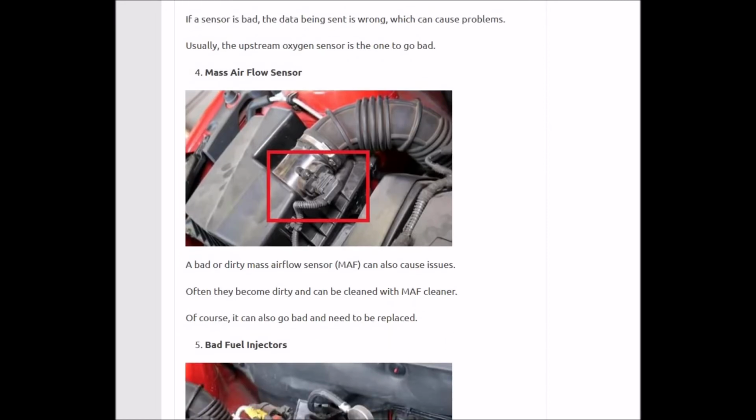So next up, mass airflow sensor. This one is located right on the air intake box. These very commonly get dirty, like if the air filter hasn't been swapped out or something like that. And they can usually just be cleaned with some mass airflow cleaner. You can buy it at an auto parts store or online. Usually you can just spray them, clean them, and get them working again. They can also be replaced. They're pretty easy to do because they're right on the top of the engine, right on the air intake. You can go get some MAF cleaner, clean it up and see if that solves the issue. So number 4, mass airflow sensor.